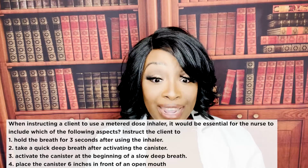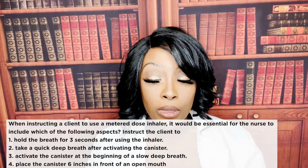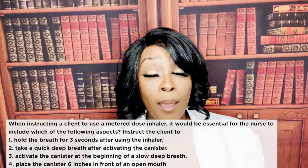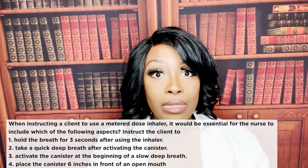And guys, the only correct answer here is number 3, activate the canister at the beginning of a slow, deep breath. And by the way, guys, even though, yes, that's correct, but following up with that, how long do you want the patient to hold their breath? For a good 5 to 10 seconds.